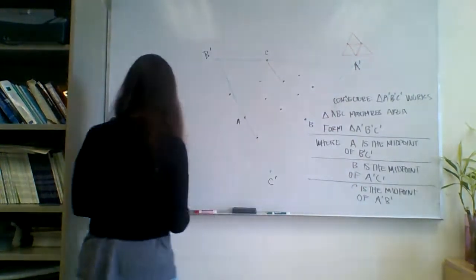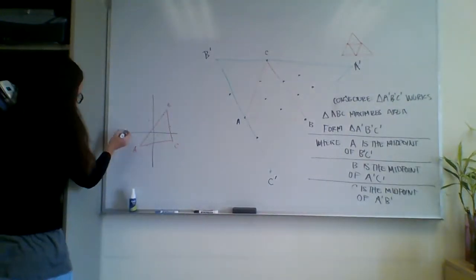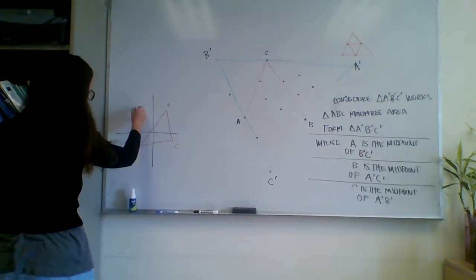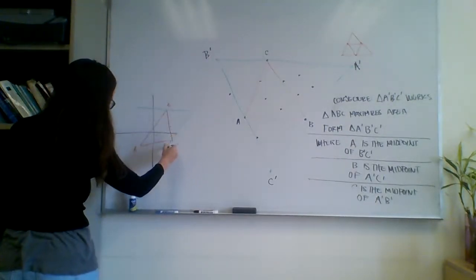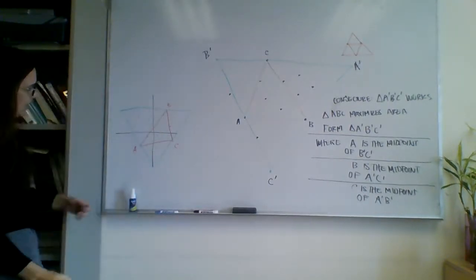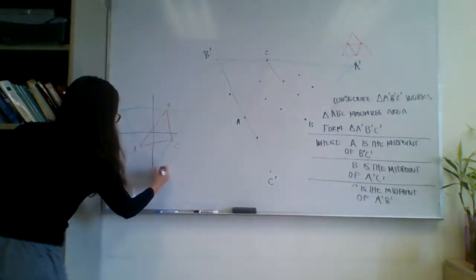I'll leave this picture up here. It's a lot easier to draw from the bigger one first. So in this case, it did seem to work, right? It seemed to cover S, as we hoped.